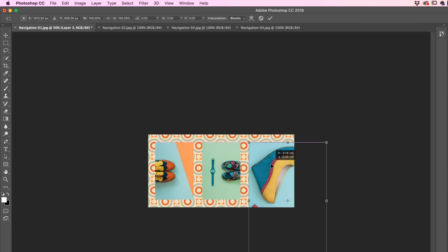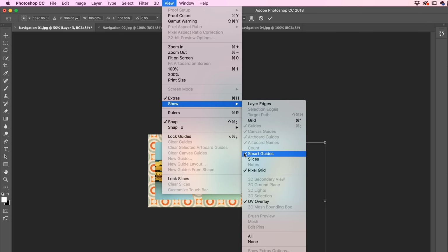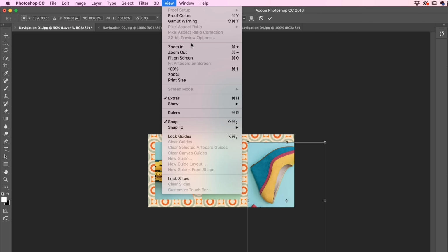Photoshop has a really cool tool that's on by default. It's called Smart Guides, and it just says, hey, did you mean lining up with this guy? And you're like, yeah, that's exactly what I meant. If yours isn't snapping to the edges like mine, go into View and check under Show. Down here, you've got a tick next to Smart Guides. That'll make sure that's on.